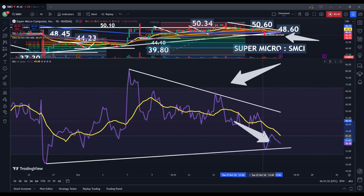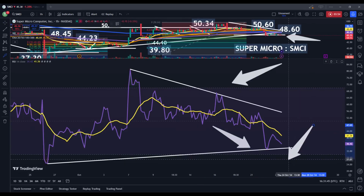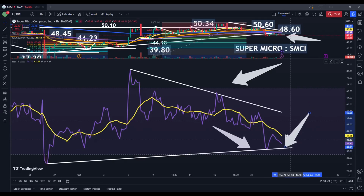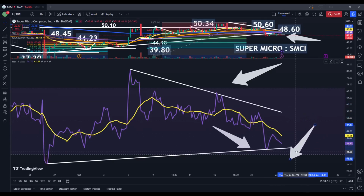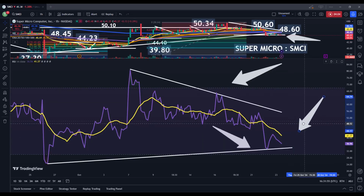Is it possible that we move negative here? Yes, it is possible because the bounce here has been a bit limited, and the relative strength index itself is trading relatively close to that trend line. So here, the worst case scenario would be a movement down here. If we see the stock continue to decline, and then we lose this momentum reading in the relative strength indicator, that would be the negative possibility here.